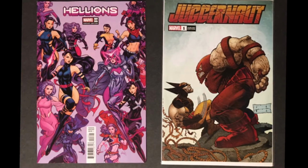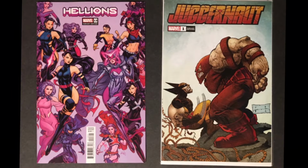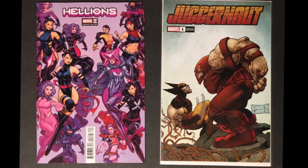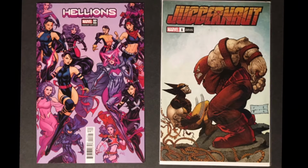Also picked up the Hellions #13 Psylocke variant. I really like that. I think that's also by Dodderman, and from what I understand, I think he's also making one for Rogue and Jean Grey. Sean, if you're watching this, please put a copy of those aside for me as well.